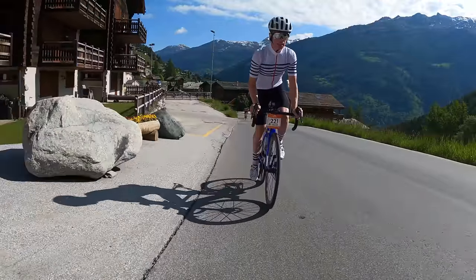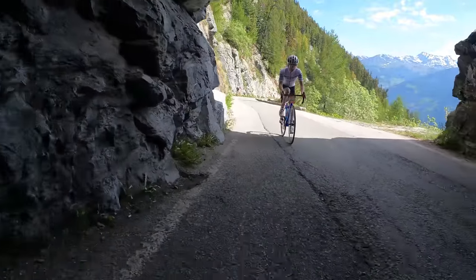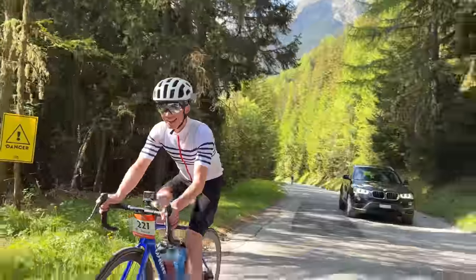I assumed that as for the first climb, the power would gradually rise like a phoenix from 210 all the way to 225 to 230. It didn't. I couldn't find a nice rhythm, and my lap average resolutely stayed manacled to 210 watts.